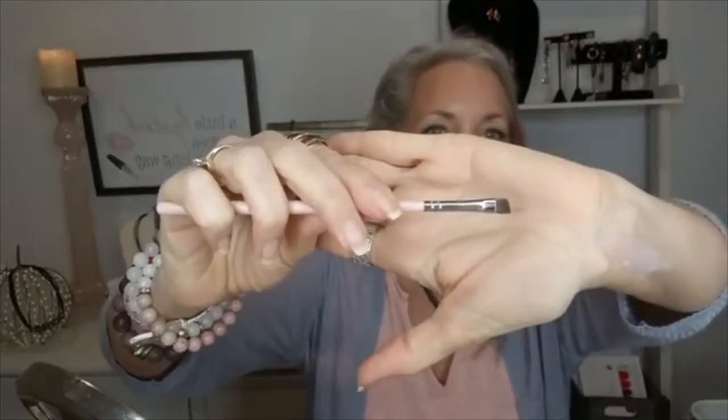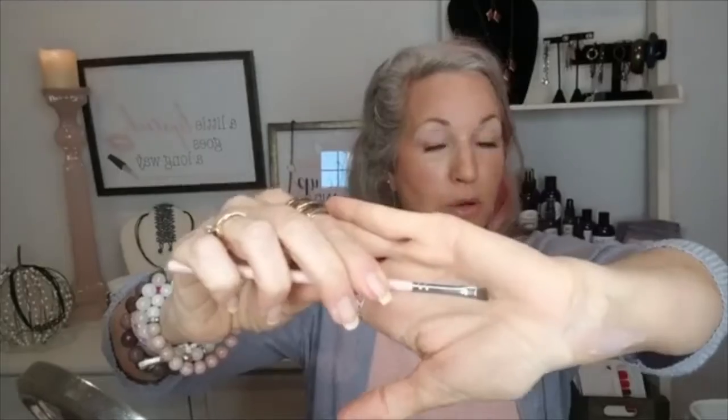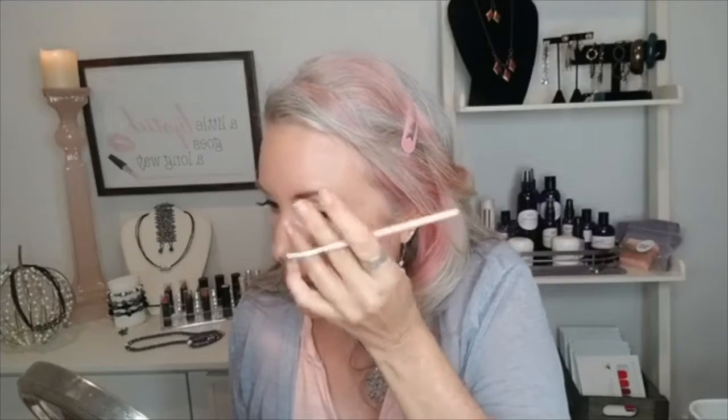All right, I am using the new Terra brow and the slanted eyeshadow brush or eyeliner brush or brow brush. Multitasking, dipping it in, and we're going to do brows. Okay. There we go. And the powders stay on really well. You know, you can always do like a crayon and a powder for super staying power.